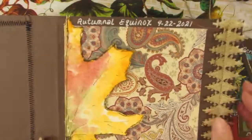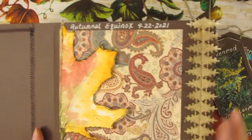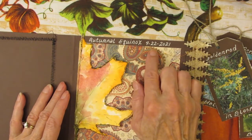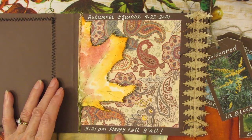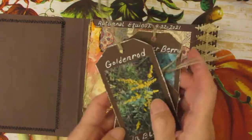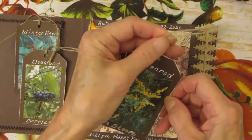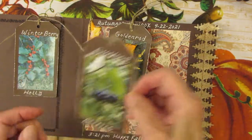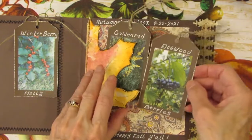There's my finished page. Very fall-like. I love these colors. Nice and subtle. I put Autumnal Equinox, 9/22/2021 at 3:21 p.m. Happy fall, you all. And here's my journaling tags. I have my goldenrod in bloom. My little twine there. I have my dogwood berries, and birds love to eat dogwood berries.